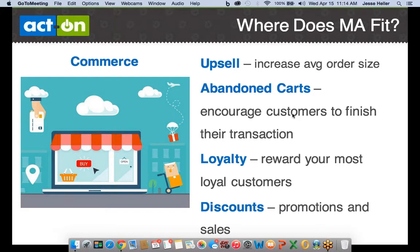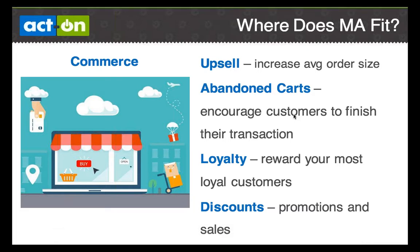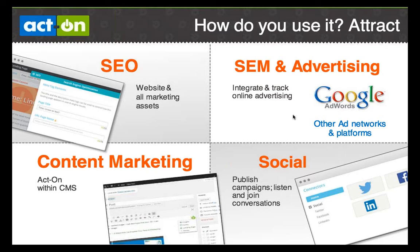Ultimately, you have the ability to look deeper into your customer engagement than ever before, and act upon it instantaneously.